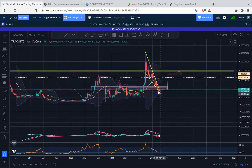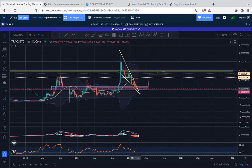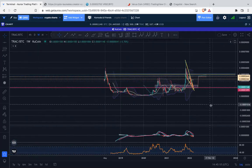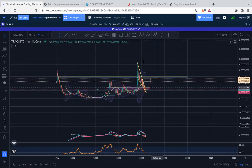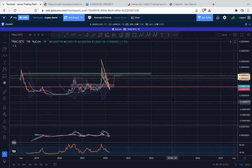But either way, you're pretty much at the low of the lows. If you're into Origin Trail, or if you like what you're seeing here, you start laddering in at these levels. Look at what it did the last time, and it has shown that in the new bull markets, it's willing to participate to its previous levels, and it is making higher lows. So that's all in all a long-term, very healthy and good sign. Then again, this is a TRAC BTC chart, so it could chop forever.